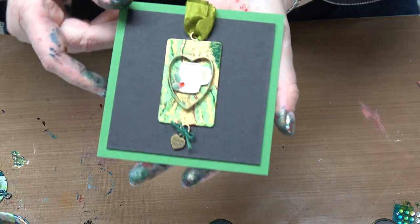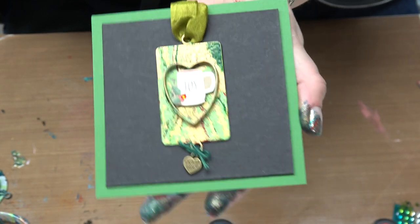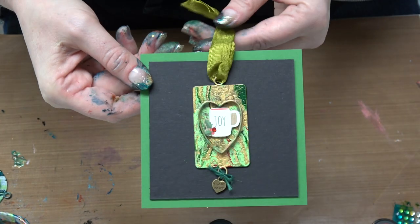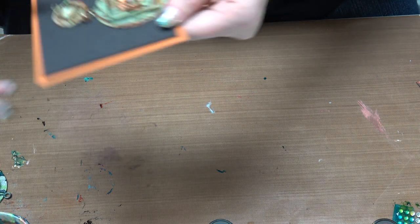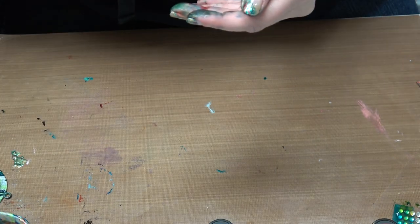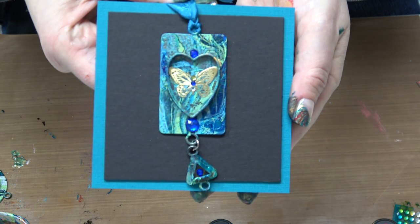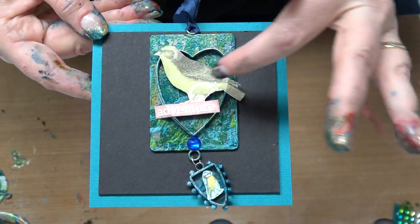This one too, everybody loved this one. She fussy cut out the little cup of coffee. Wouldn't that make the cutest magnet or the cutest ornament? And it doesn't have to be Christmas. No, ornaments are for all year round. Look at how pretty. Again, peel offs. Oh, I have oodles of these to show you. But they're all different. And the girls worked so hard on them and they had so much fun with them. Again, fussy cut out of a piece of paper.